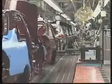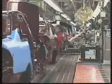TMMK has 2 assembly lines which make up the largest area of the plant, covering more than 2 million square feet of floor space. Each assembly line is divided into 3 main sections: trim, chassis, and final line. Final line includes a series of final inspection processes. TMMK has the capacity to build 500,000 vehicles annually.